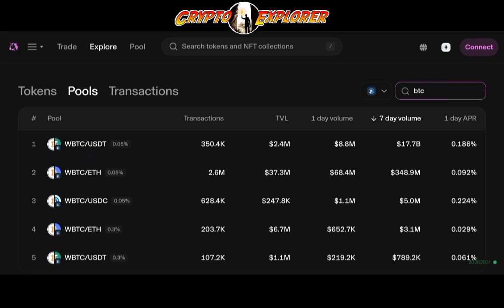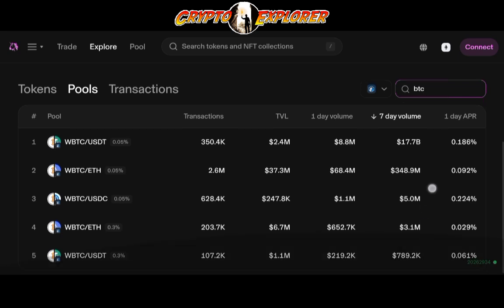First most traded pair for the past 7 days when it comes to Bitcoin pairs is wrapped Bitcoin paired with USDT, 0.05% fee range, TVL over 2 million, volume over 3x the TVL, and the daily APR 0.18%. So this is doing really well. It's definitely printing some Bitcoin.